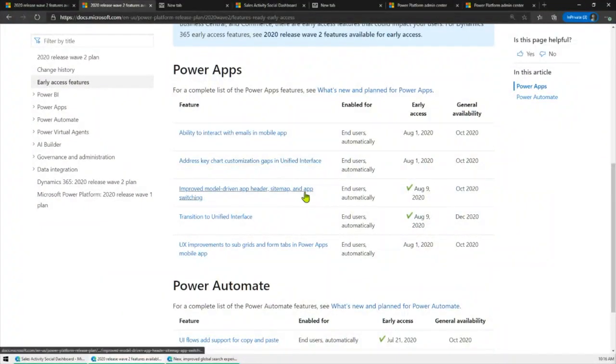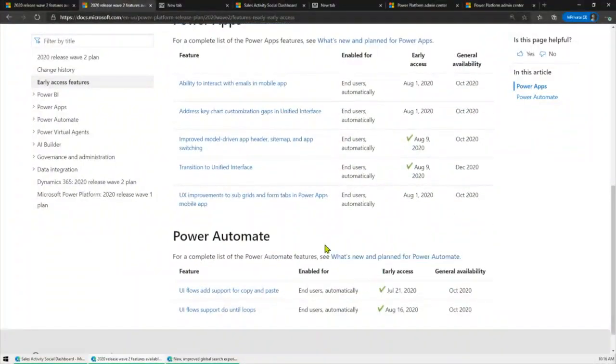There's some change in the header. Okay, that sounds important. We'll actually show you this. Okay, that's the reminder. And then UX changes of how some things look in the mobile experience. Well, that's not so bad. Let's take a look at Power Automate. And then the Power Automate release here.